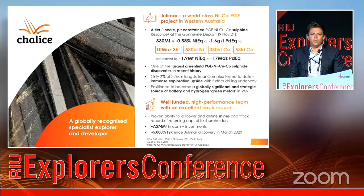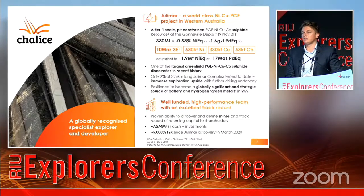You have to look back sort of 20 years plus to see a discovery that really approaches the magnitude of this one. You go back to Western Mining's discovery of West Musgrave out in eastern WA, and then it was a long time between drinks really before going back to the one before that. So it's a true global scale and very much relevant discovery for our time.